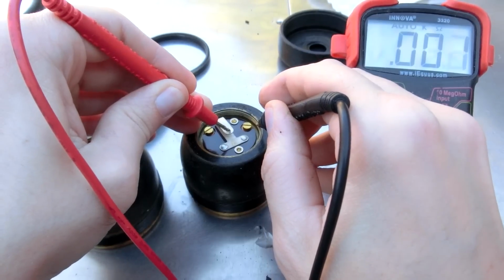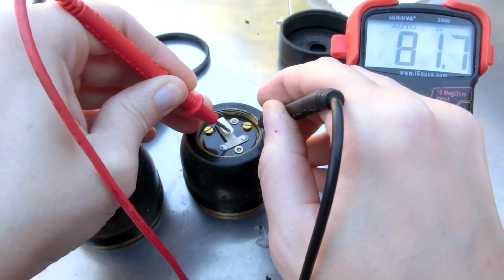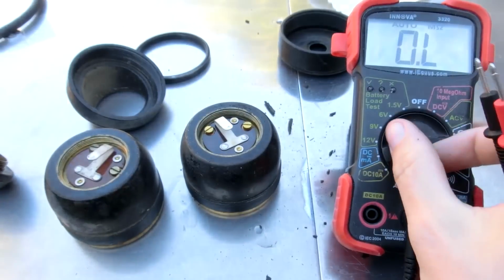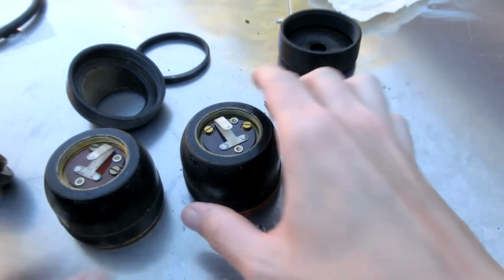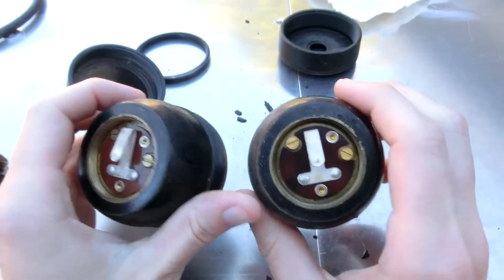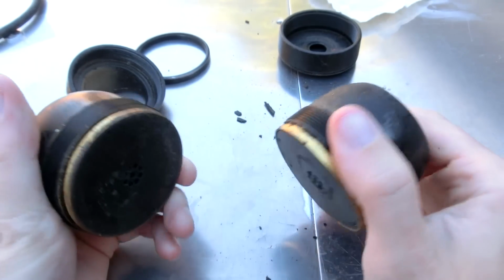Whoa. 81... or let's say 82 ohms. This one is 83 ohms. So yeah, these are pretty much the same exact piece. That's pretty cool. So no wonder whenever I yelled in to get the voltage to spike, I could hear it in the earpiece, because it is just the same piece. That's cool.